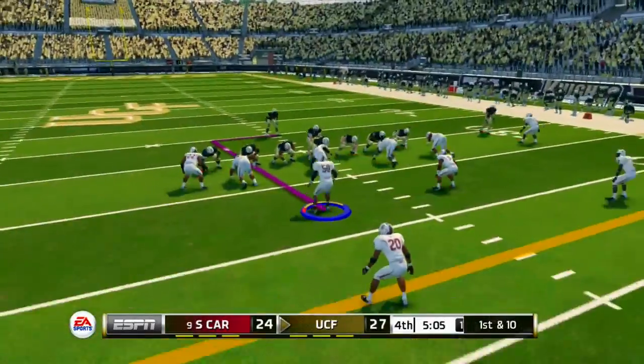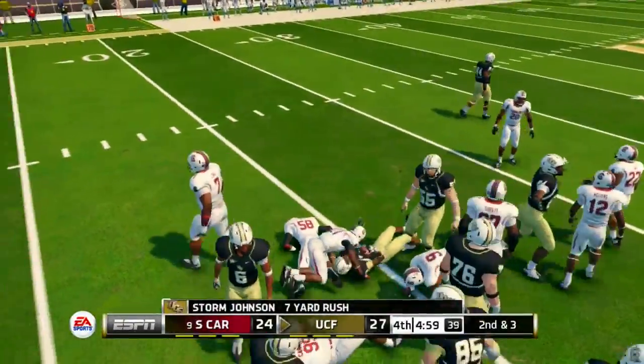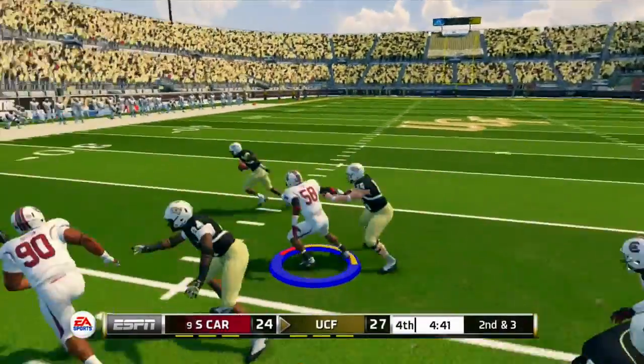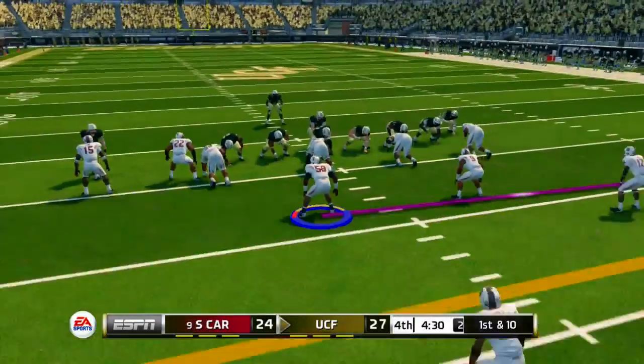Our offense now throwing an interception. And UCF is now already in prime scoring position. And Storm Johnson is running tough for 7 yards before we break him. And now at 2nd and 3, Earl on the blitz, picked up by the pulling guard. And Storm Johnson now has another first down for UCF.